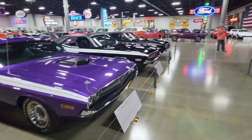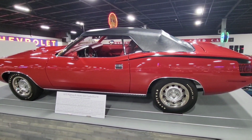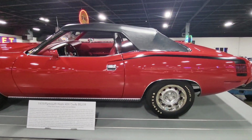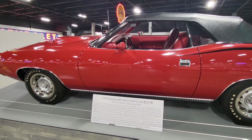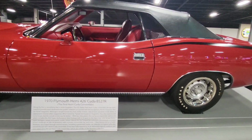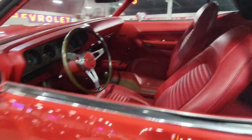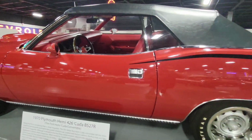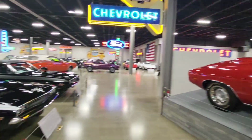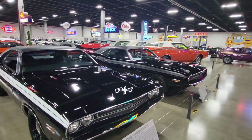Hemi-Cuda. Red one, the first Hemi-Cuda. Okay, here's number one. Wow, how rare is that? Of Hemi-Cudas, he's got the first one ever made. Whew, what, 5 million? I don't know. I know they were going for 2 or 3 million, but let's just say 5. Pick a round number. Ooh, my Camaros are next. Woo-hoo. Okay, let's finish up the Challengers.